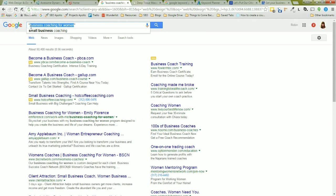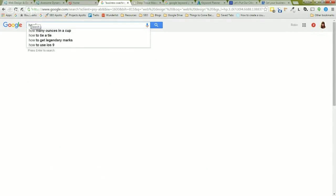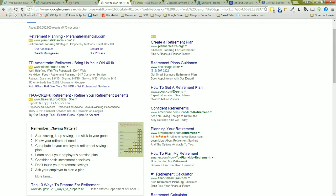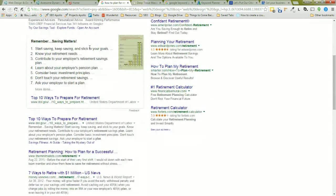And you don't even have to put the quotes. So if we search how to plan for retirement, maybe a financial planning firm would they want to rank for this, or would they not want to rank for it? You can see these different people are paying for AdWords here. If you scroll down a little bit, we can see some of the different ads that show up. But we're not seeing local results getting triggered, and that's because Google, and I was going to reiterate this as well, it's not a local key term.